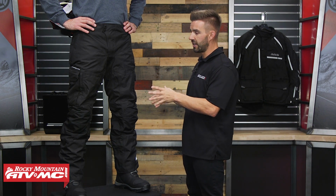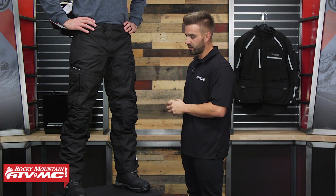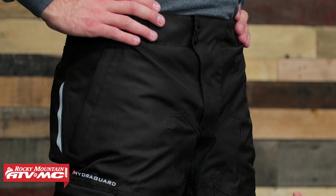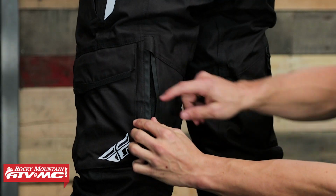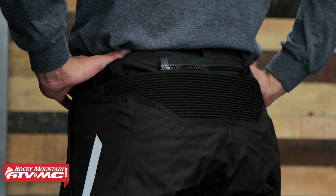As far as construction, you're getting 600 denier with 1680 denier in the knees for that high abrasion resistance. Over top or underneath that, you're going to have CE rated armor in the knees, plenty of pockets, and good venting. You're going to have a vertical zip for venting on each leg, and exhaust vents in the rear. I also do like that in the back of this pant, they have a big nice stretch panel for good flexibility when you are on the bike.